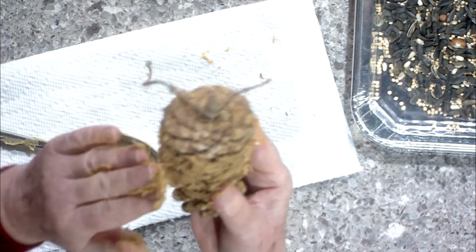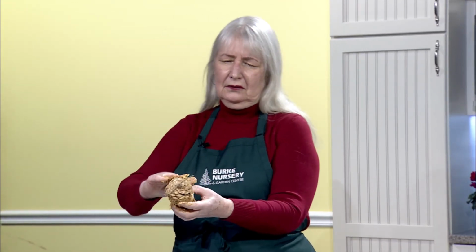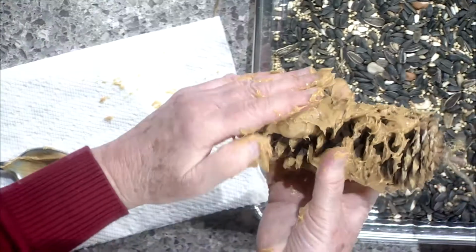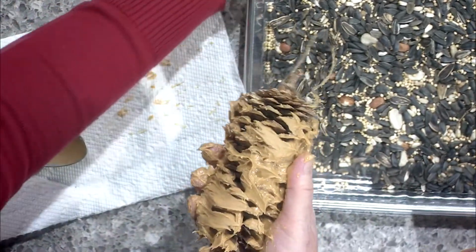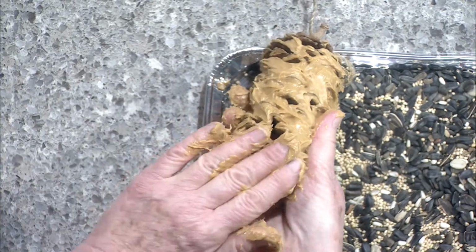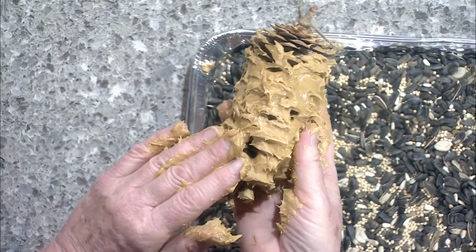And just gently cover the pine cone. You don't want to rub so hard that you start breaking these parts of the pine cone. And as you can see, I've done the best I can to cover all the crevices. And if you see any more crevices that need to be covered, then you can do that.